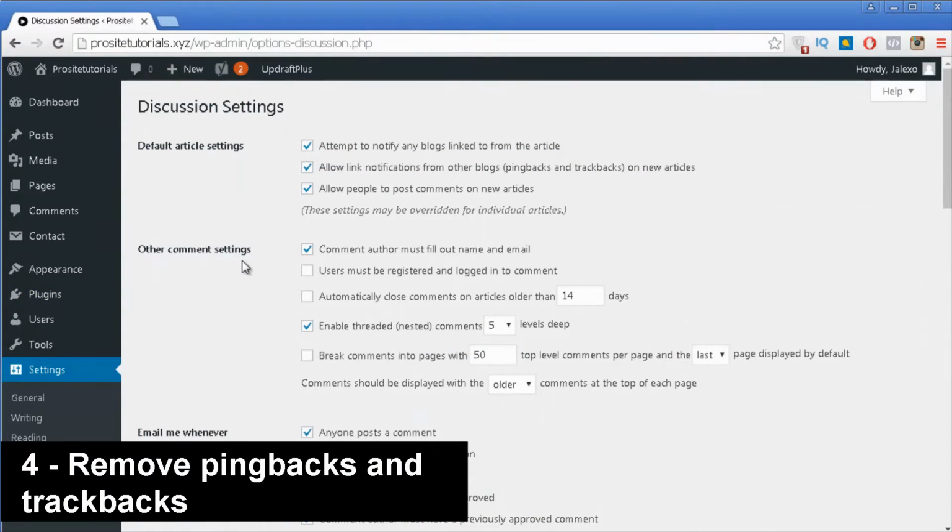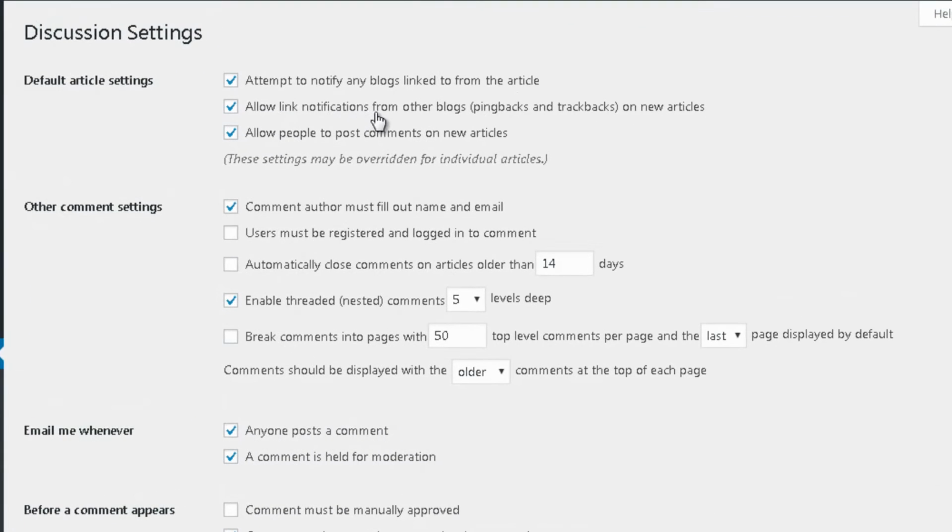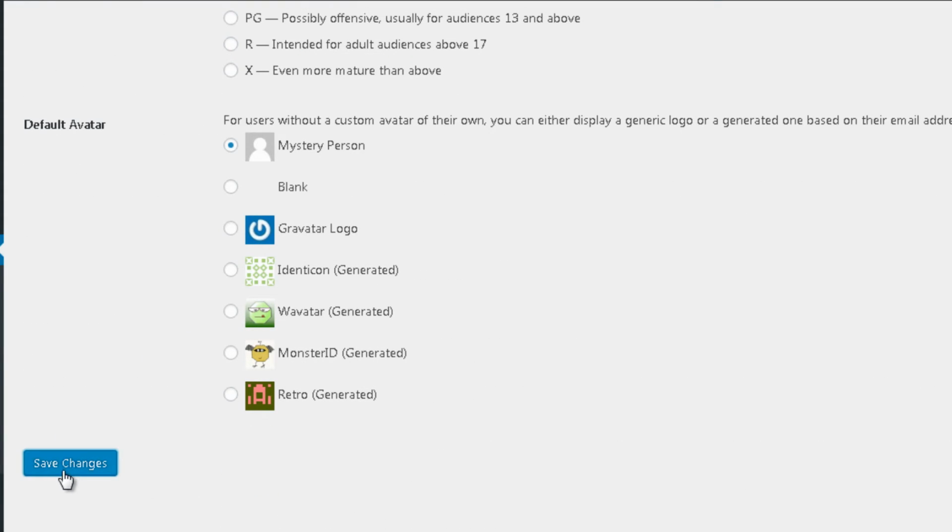Removing Pingbacks and Trackbacks from your website is also a good way for you to reduce a bit the loading time of your website. It might not be much, but it's all of these little things that, once together, make your website load a lot longer. Now, if you don't know what Pingbacks and Trackbacks are, it's something that nowadays is not much used, but it's meant to basically alert other blogs that you have linked to them. Now, for you to remove this, you just go to the dashboard of your website, you go to the settings section, and you go to discussion. And over here in default article settings, you can see that you have allow link notifications from other blogs, Pingbacks and Trackbacks on new articles, and you just uncheck this option. Then you go right below and you just save changes, and there you go.